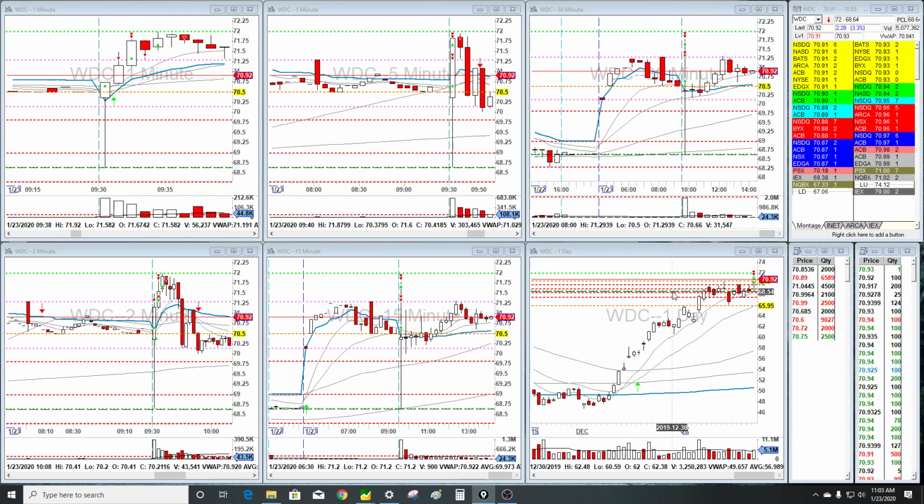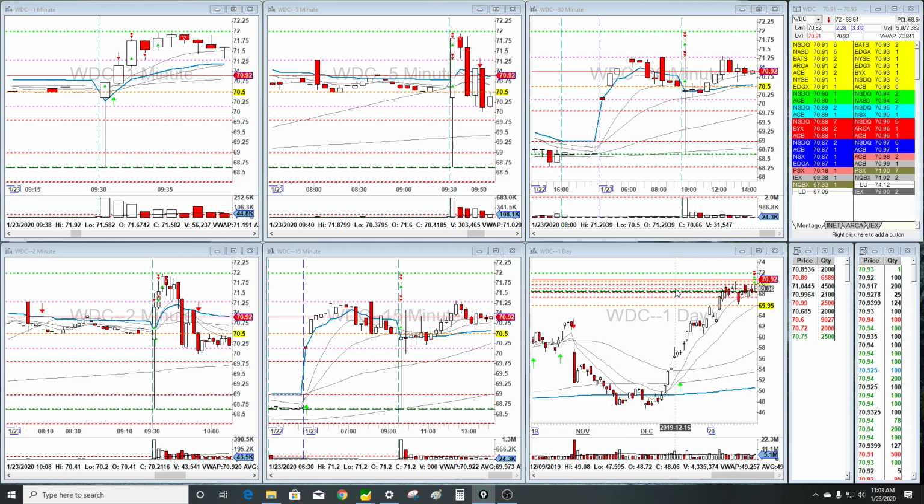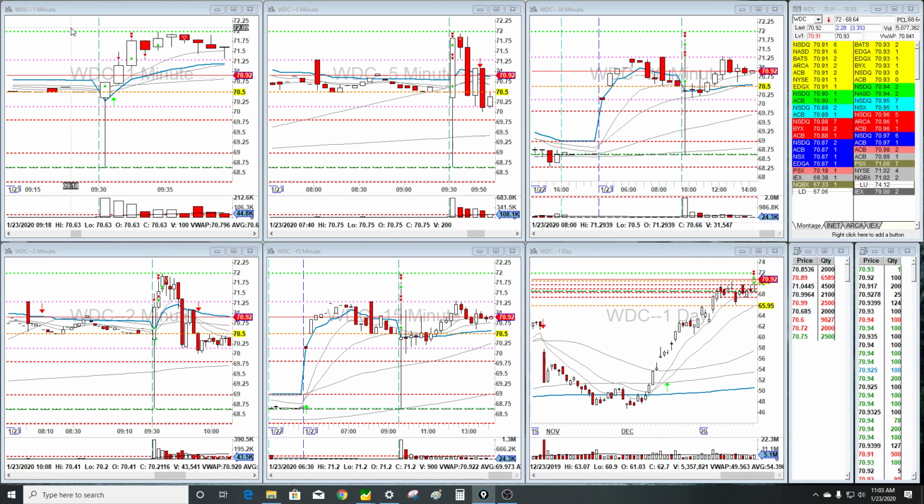There's nothing, going back literally years, no price action or no levels to draw. So my thinking was 72 is the next logical level. So I started scaling out right into 72. I think I had about a third of my position left. That came back and I got stopped at break even.